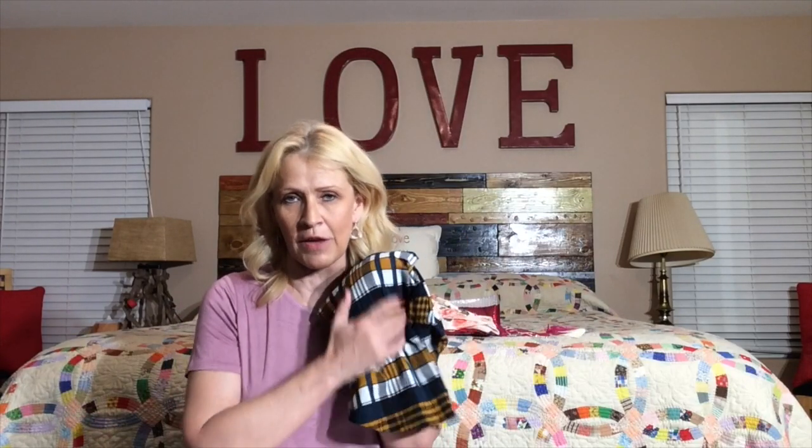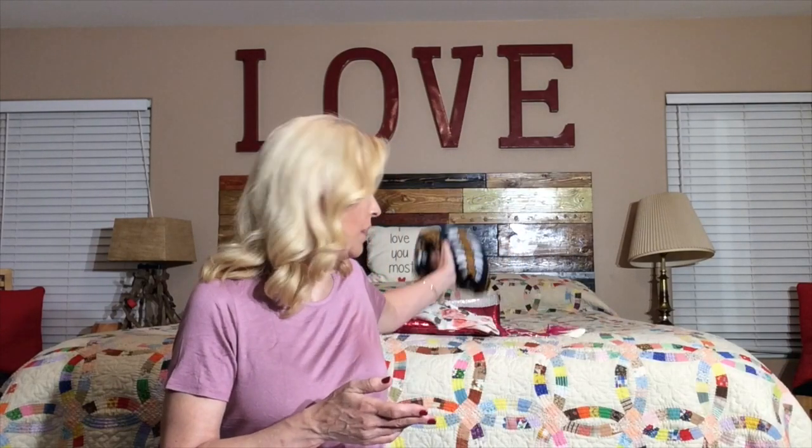Now the tops. This top feels really, really nice. It just doesn't feel season appropriate. I don't want to buy winter items right now. So that's going to be a no for me this time. And that was the most expensive thing in the box.